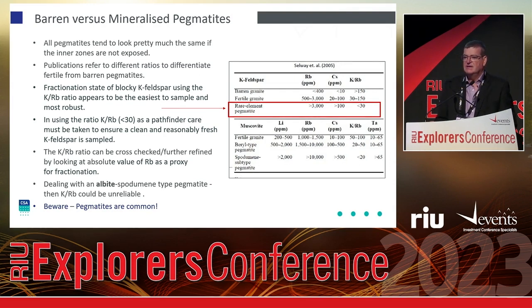However, care must be taken in collecting a clean sample without potassium contamination. In addition, if required, the absolute rubidium value can be used as an indicator, or proxy, if there are issues with K content, but it's probably not preferred. But also beware, pegmatites are very common. In your tenement, less than 5% of your pegmatites may contain minerals of interest, and less of these may be large enough to exploit. So therefore, it's important to quickly and accurately target only the most prospective pegmatites.